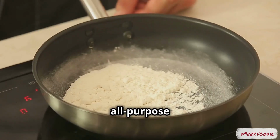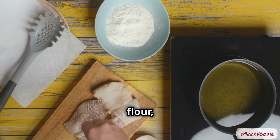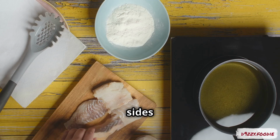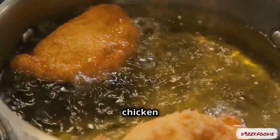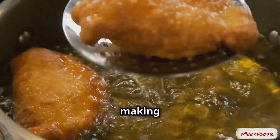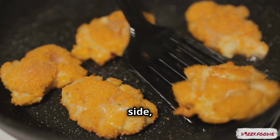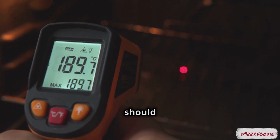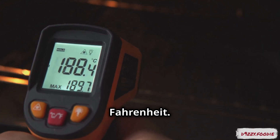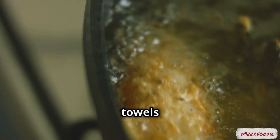Place your cup of all-purpose flour in a shallow dish or plate. Dip each butterflied chicken breast into the flour, pressing gently to coat both sides evenly. Shake off any excess flour. Carefully place the floured chicken breast into the hot oil, making sure not to overcrowd the pan. Cook for about 4 to 5 minutes on each side, or until they're golden brown and cooked through. The internal temperature should reach 165 degrees Fahrenheit. Once the chicken is cooked, transfer it to a plate lined with paper towels to drain any excess oil.